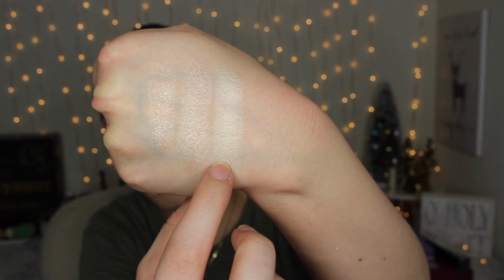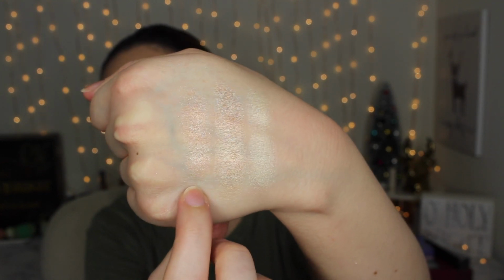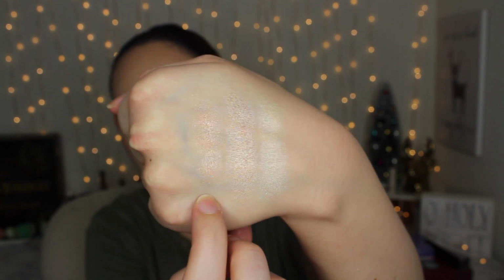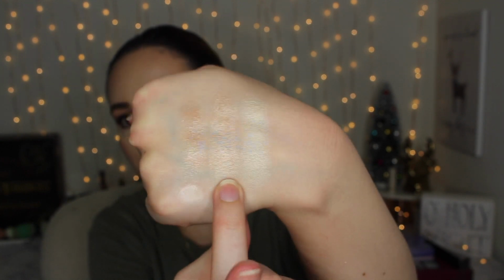So this one over here is the lightest shade that I was talking about. This is the medium shade, and then this one is the most shimmery shade that has almost sparkle to it. It doesn't actually have glitter in it, but it's more of a shimmery sheen, whereas these two are just a sheen. They don't have that shimmer in them, and they apply so nicely on the skin. I'm just really happy with it. I know I'm gonna get a ton of use out of this, so I'm so happy that I bought it.